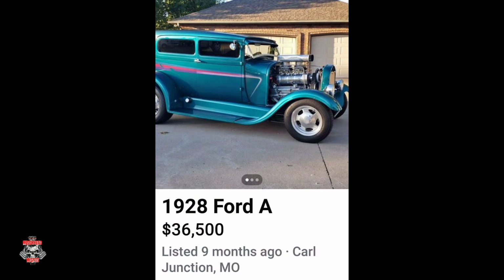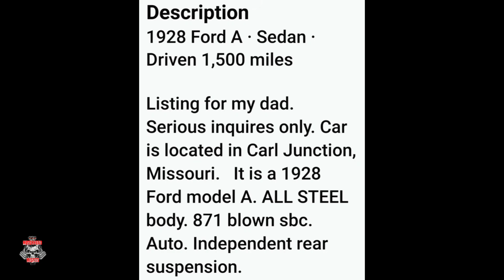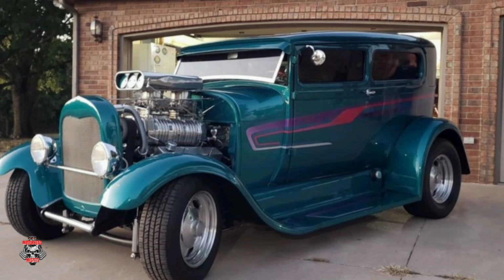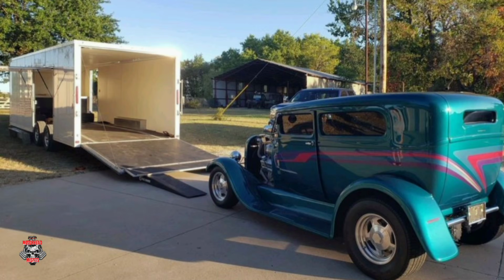Next, got a 1928 Ford for $36,500. Now this one here is not a bad looking little hot rod. I think they're asking too much for this one here just because simply this is an older restoration and, you know, it's kind of stuck in the 90s. But what do you guys think?